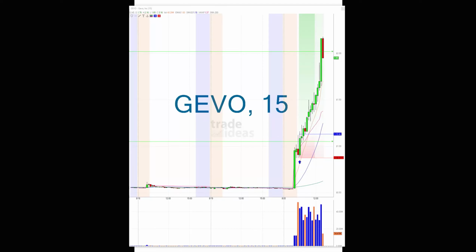The volume right now is a staggering 584 million shares. It only has 31 million in the float. So let's do some quick math here: 584 divided by 31. So it's turned the float over almost 19 times. By the end of the day, it'll probably be easily 20, maybe even 25. And the relative volume is off the charts, 153 times normal.